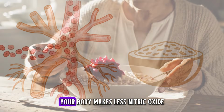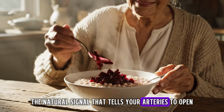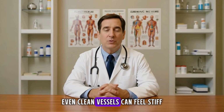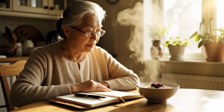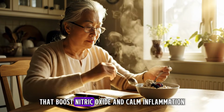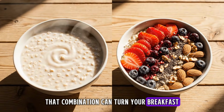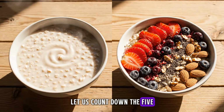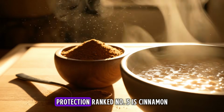After 60, your body makes less nitric oxide, the natural signal that tells your arteries to open and stay flexible. Without it, even clean vessels can feel stiff, forcing your heart to work harder with every beat. The fix is simple. Pair oats with the right ingredients that boost nitric oxide and calm inflammation. That combination can turn your breakfast into daily artery repair. So, let us count down the 5 simple add-ins that transform ordinary oatmeal into real heart protection.